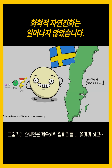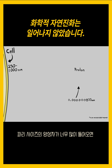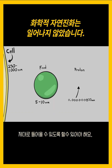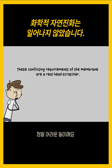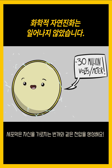Basically, Sweden would need to keep houseflies out, while at the same time letting the Monaco-sized things in. If the membrane let too many fly-sized protons slip in, the cell would die. So the membrane has to be tight enough to not let these teensy-weensy protons in, but also porous enough to be able to let these relatively gigantic things come right on in. These conflicting requirements of the membrane are a real head-scratcher. Fun fact, at any given time, a cell is generating roughly the same voltage per meter across its membrane as a bolt of lightning.